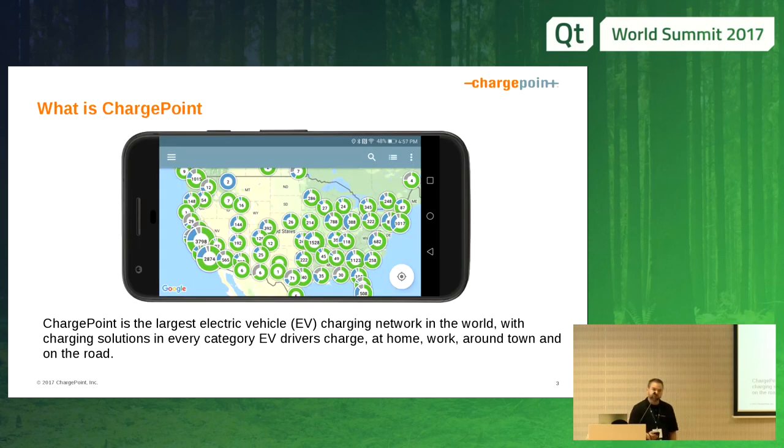So ChargePoint is primarily in the US right now. 70% of all electric chargers in the US are networked through ChargePoint. So I took this picture yesterday as I was preparing my slides at the last minute, of course. And so this shows the distribution of chargers in the United States. Up there in Montana, there's a couple people with EVs that don't have chargers by them. But throughout the rest of the US, we're pretty dense for ChargePoint installations.